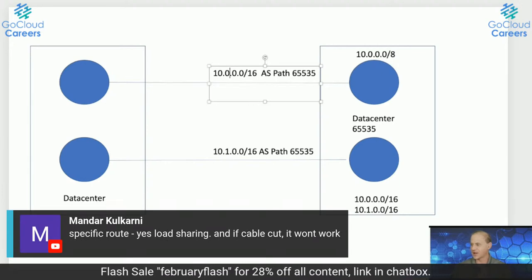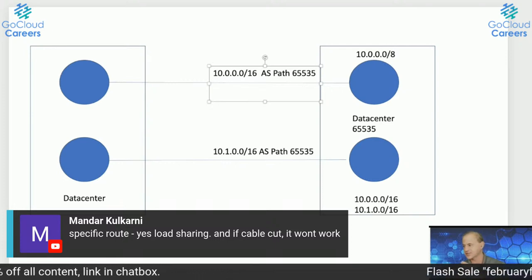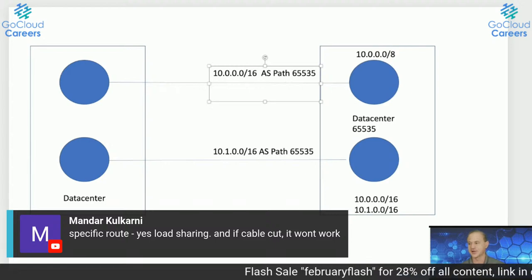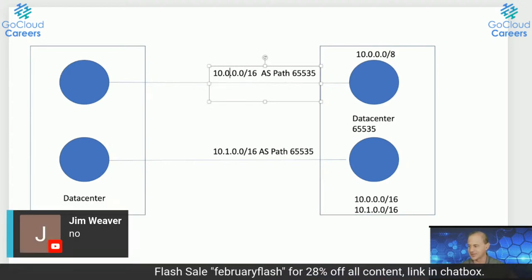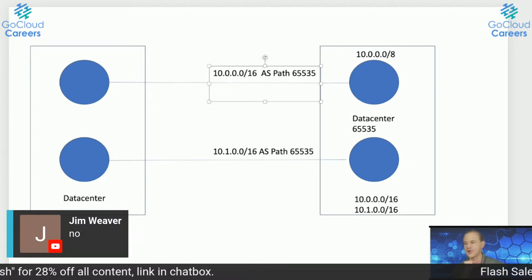Okay. Mandar, the specific route, yes. So on the top link we'll be pushing the 10.0.0.0/16. And on the bottom link we'll be picking the 10.1.0.0. Good job, Mandar. You're one of my students. That's why you know. Now, also, Mandar, if we get a cable cut, it won't work.